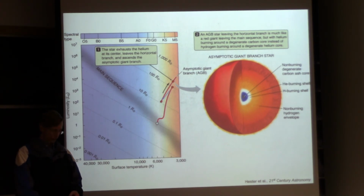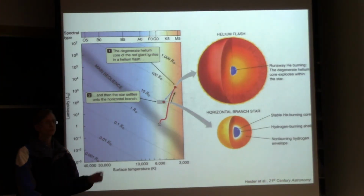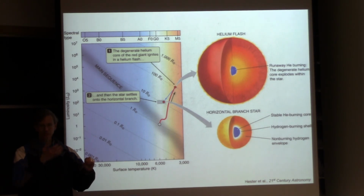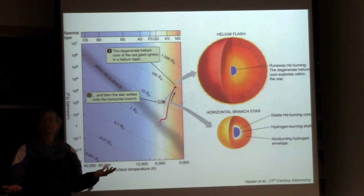So you're talking about why does it shrink after the helium flash? So the helium flash is over in a few minutes, okay? It's a big flash, but it turns out the outer layers of the star are able to contain it. You wouldn't know it from the outside.